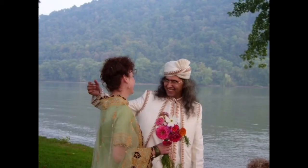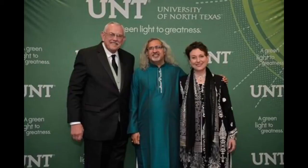We got married in 2004 by the Ohio River. That's the Ohio River behind us. This is a formal picture with a former university president. We were invited to some event at our university, and we both dressed up in Pakistani clothes.